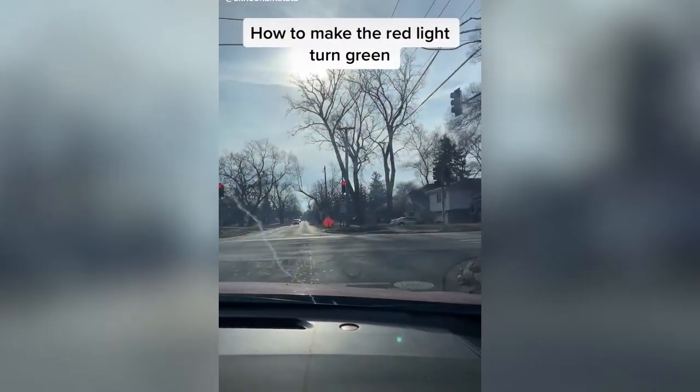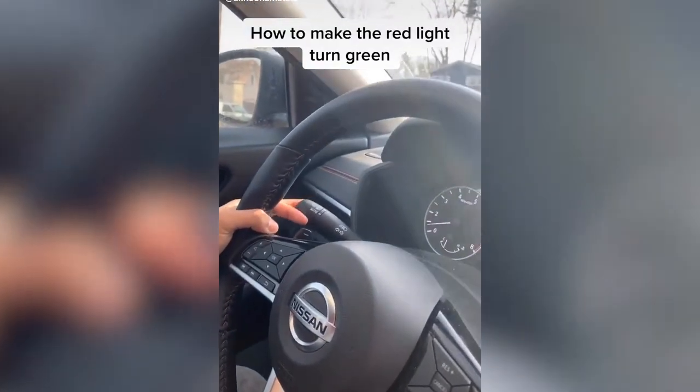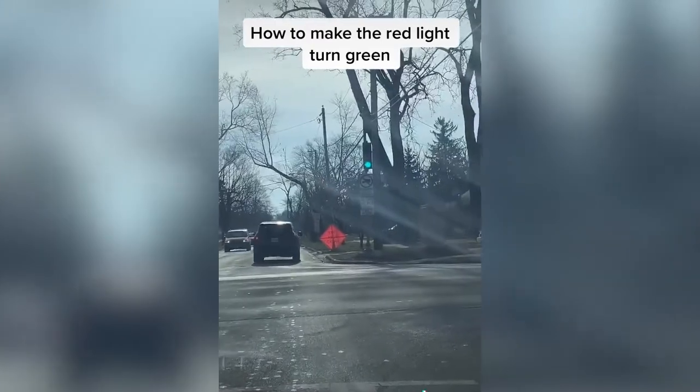How to make the red light turn green. Do it quick. You flash your high beams at it, and it turns green. It works every time.